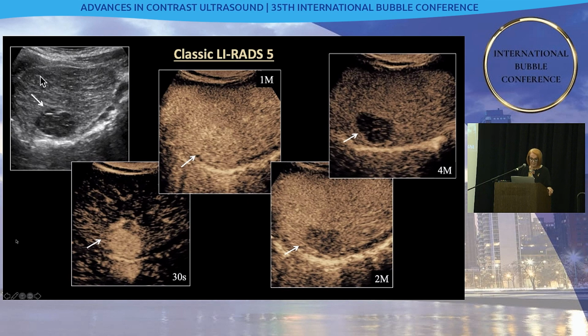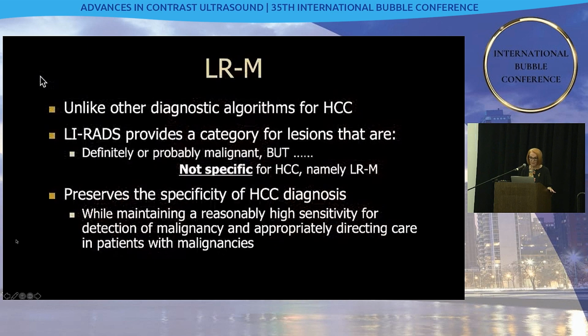On the bottom, on the left, we see arterial phase hyperenhancement. At 1 minute, right in the middle of the slide, you can see isovascularity. And then at 2 minutes, we start to see late and weak washout, which becomes more washed out by 4 minutes. A classic LI-RADS 5, the patient may be treated without biopsy.